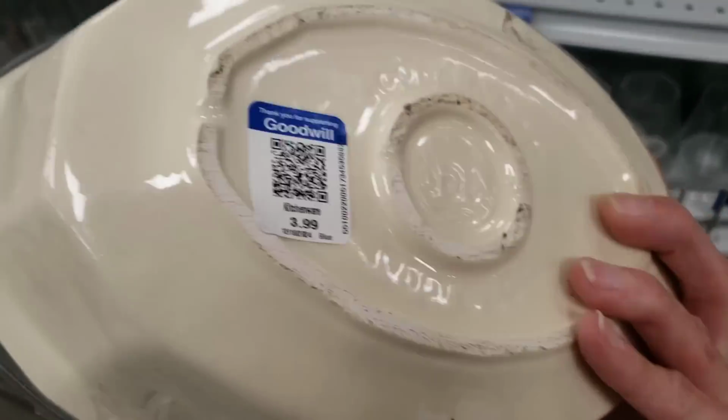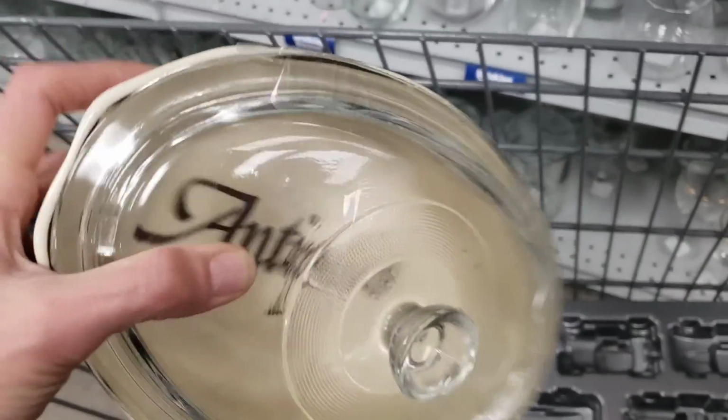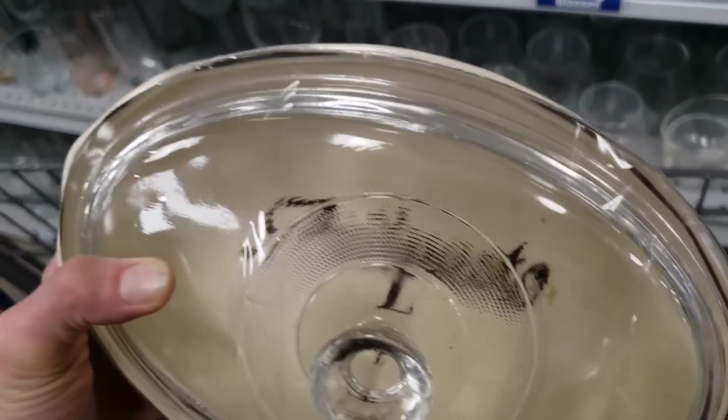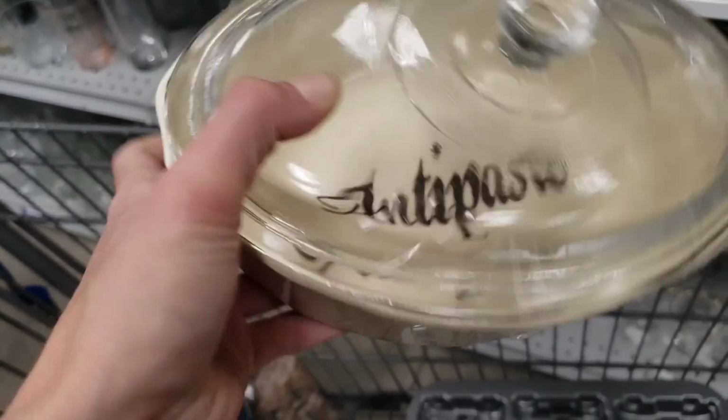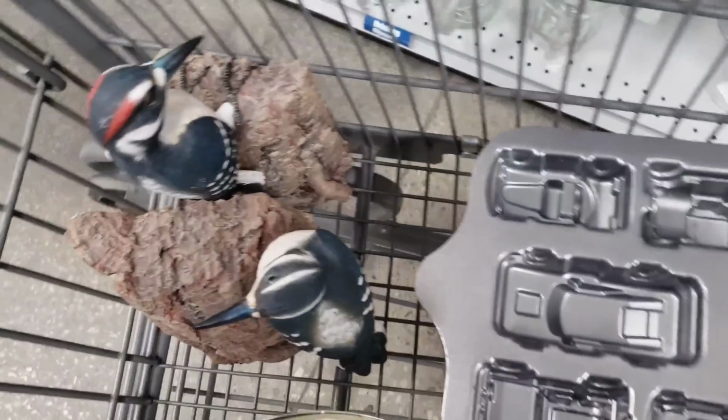Oddly enough, I have not found this McCoy piece, but he's half off, and so he's $2. So I was gonna say I'm gonna chance it and get him, but looking closer at his lid, I think he's got enough chips. I'm gonna set him back.